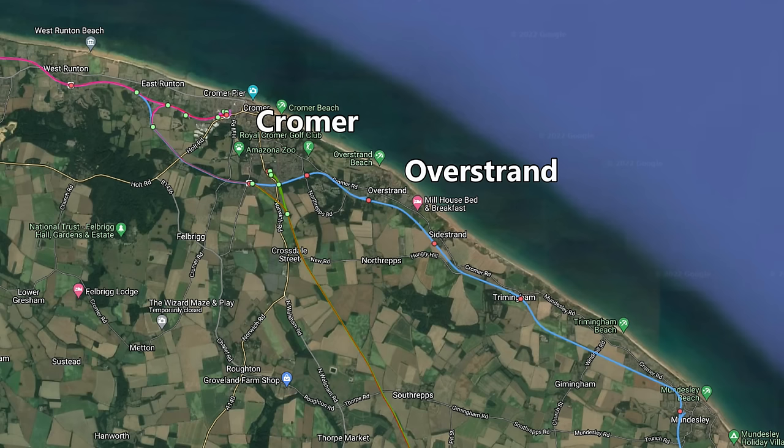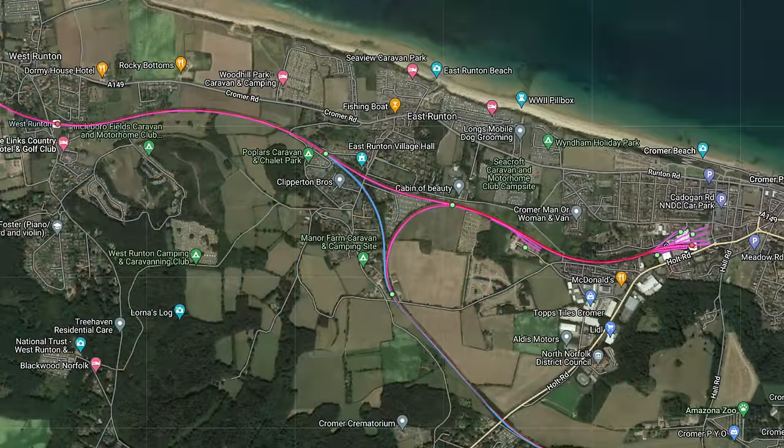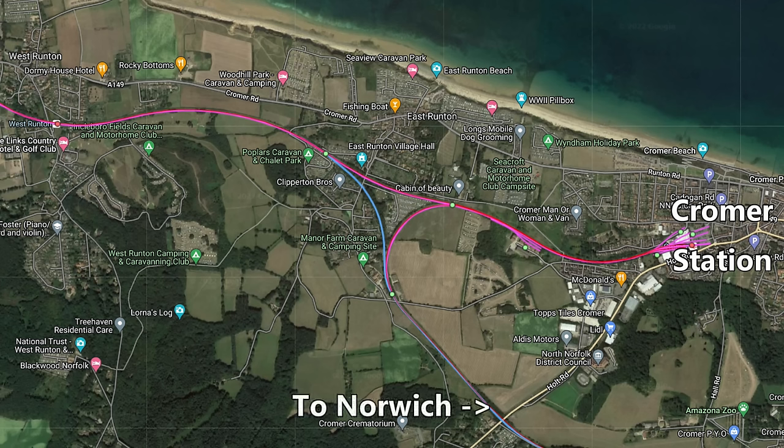On Railmaponline.com, you can see that light blue line running from right to left across the map, and that is the former railway that we're going to be following today. The pink one in the top left corner is the active line between Cromer and Sheringham. The current Cromer station is just here on the right hand side, right on the edge of town. You can see the line going off to North Walsham and back to Norwich, heading off down to the bottom, and the line towards Sheringham going off to the left. And our East Runton viaducts are right about here.